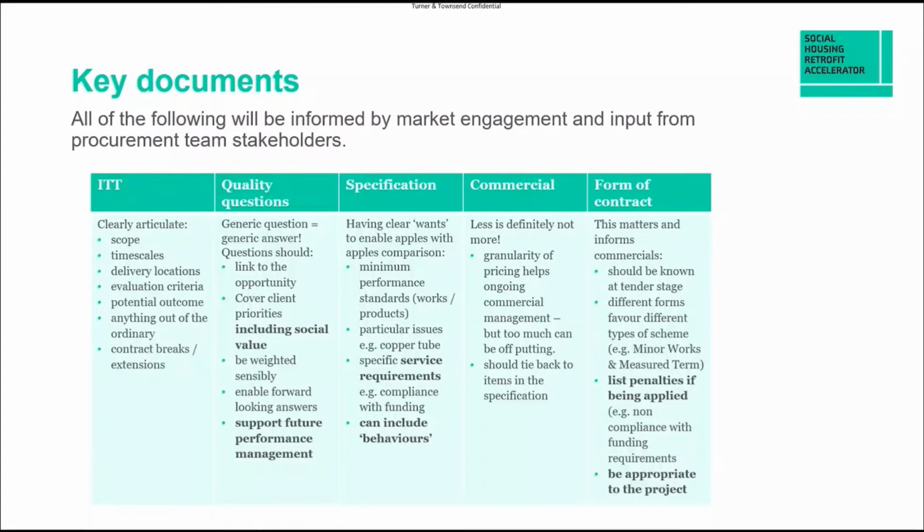And no matter how glossy or polished the contractor submission is, it'll be meaningless when you try to identify what that bidder, what that contractor is going to do specifically for you and specifically on that project. You won't be able to identify it. Likewise, if you're going to ask for something, weight it appropriately.